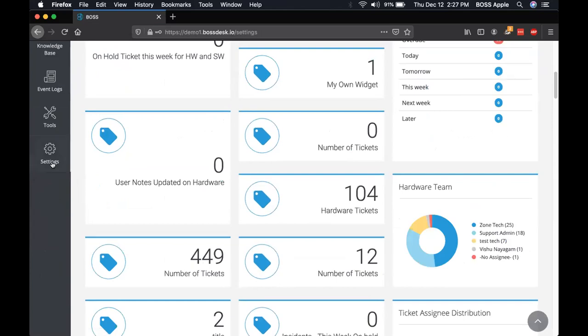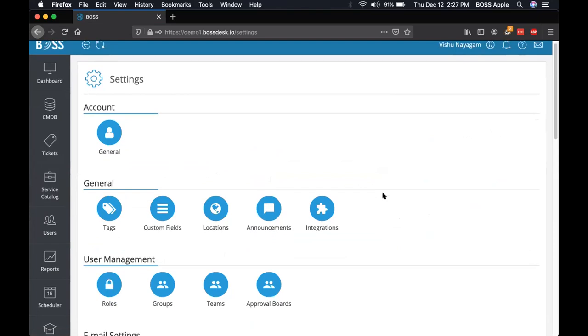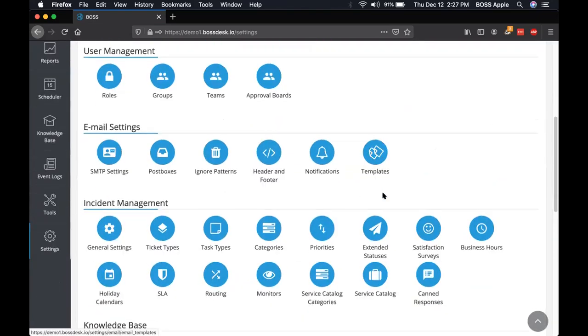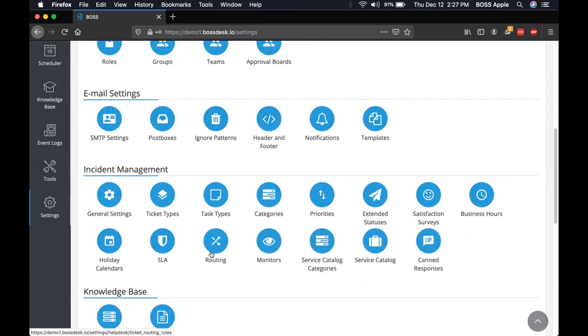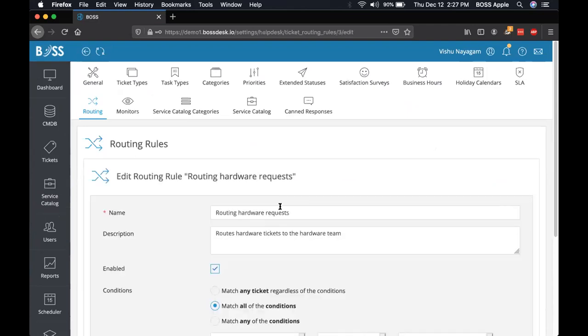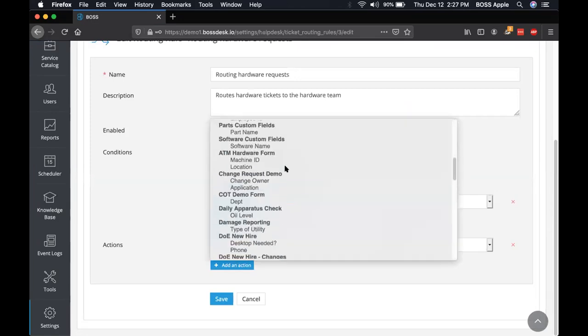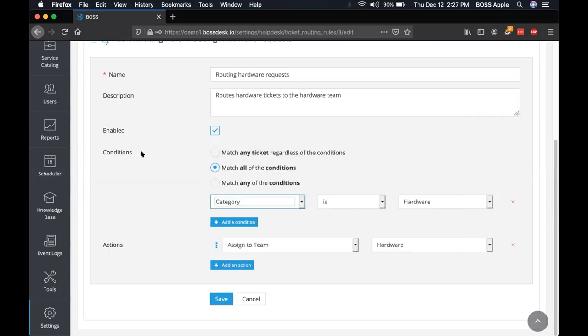I'll give an extra presentation about the routing engine, service catalog and stuff. And also, we have something called a routing engine, or a workflow engine. So we call it routing engine. What we can do is, any workflow you have in your organization, you will be able to automate that based on how the ticket is, how your requests are coming in. So you can just say if the category is this one, if the service category. So we have a lot of conditions in here. So we look for those conditions on the ticket, and then take some actions on this.